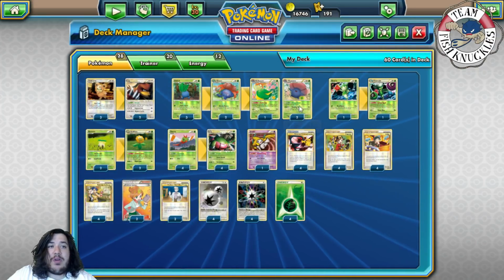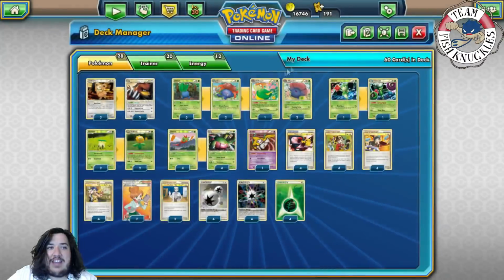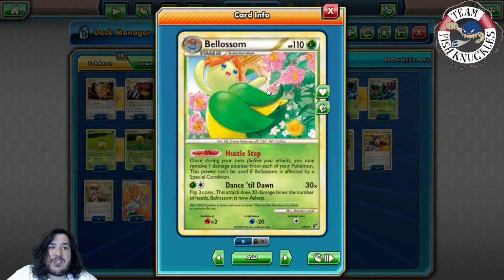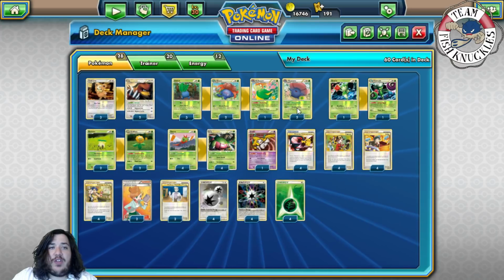Now, the main partner you want to put this guy with is Vileplume. Vileplume is just the same as it is now. Both players cannot play item cards from their hand, which is fantastic. And you play one Bellossom as well with the Hustle Sap. Once during your turn before you attack, you may remove 1 damage counter from each of your Pokemon. This power can't be used if Bellossom is affected by a special condition, okay? So Bellossom is going to heal your Pokemon, and Vileplume is going to shut down all the trainer cards in play.